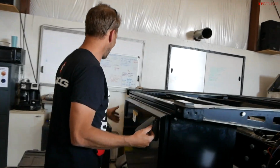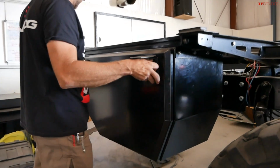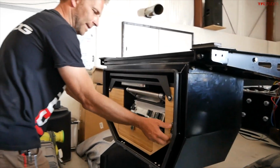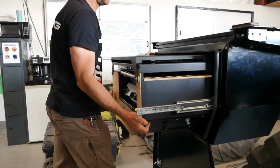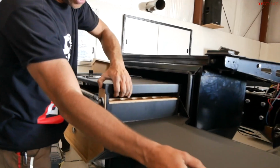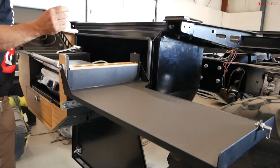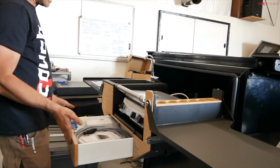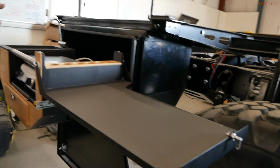Actually, this is neat. Check this out. So some people got cooktops. This is a whole other level. It is a cooktop, but it's a field kitchen. Wow. Yes, this is for cooking. This is for warming up your MREs, or doing some other nice stuff as well. Yeah, it's no joke. It's a nice setup through here.